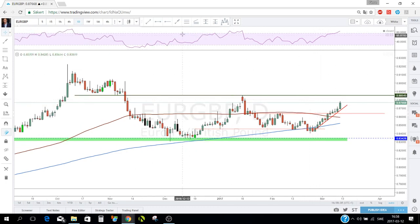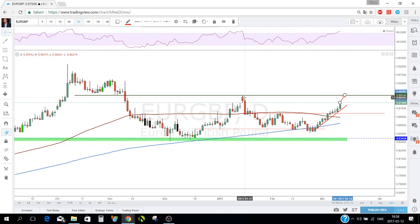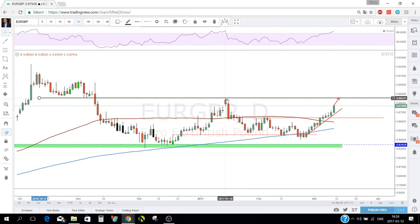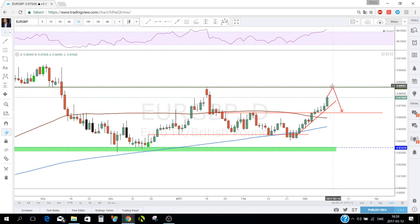What I will be looking at for next week is how price will react at the 0.8855 level, because I think that this structure here may act once again as resistance, and I will be looking to see if we may bounce back down here to retest this structure. That should be a good trade to the downside.